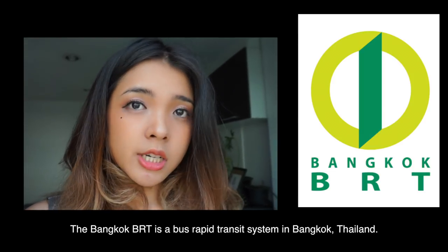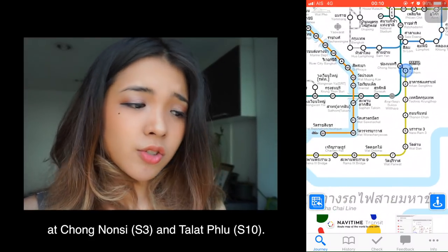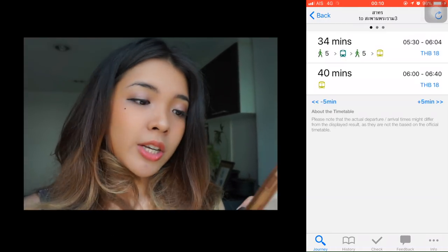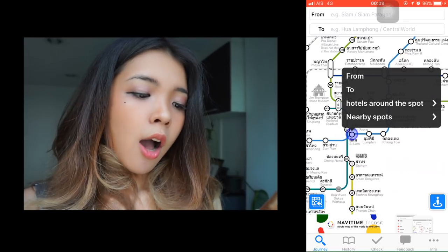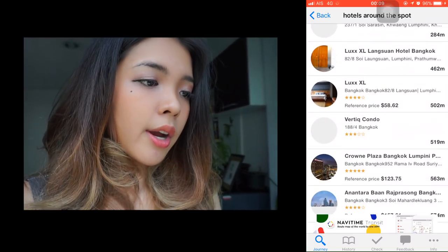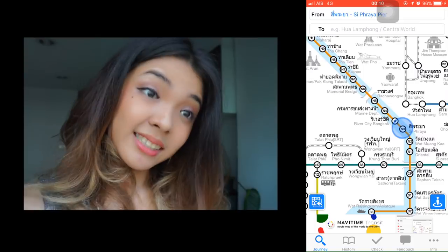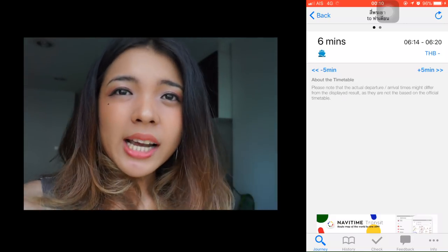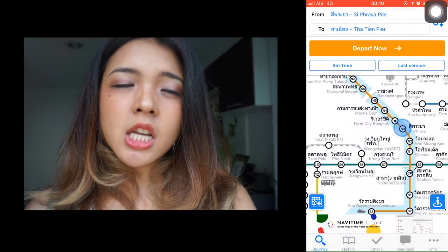They also have the BRT bus from Sathon station to the Thonburi district. Every station has hotels around the spot, and you can check which hotels are nearby. And if you want to go by boat, you can click that too to check how long it takes. But the price is different, I think, depending on the flag, like the blue flag, the orange flag. I will do a video of the express boat fare later. If you want me to do this, please comment down below.